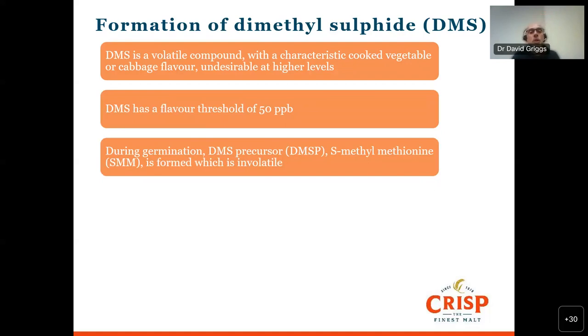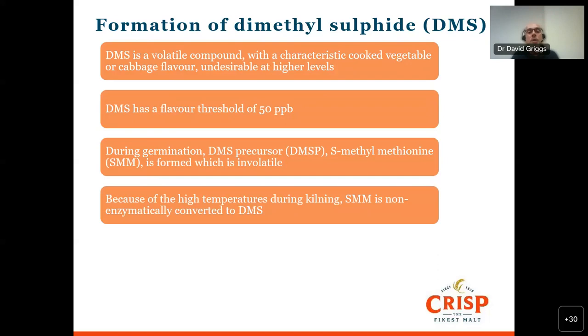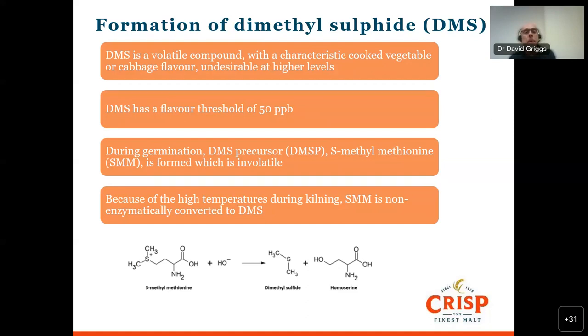So this is formed during germination. This is involatile, but in the process of kilning, the higher temperatures lead to thermal degradation of S-methylmethionine and generate dimethyl sulfide. So by kilning, we can effectively blow a lot of the dimethyl sulfide out the top of the kiln in order to ensure that we don't carry that compound through into the brewery and potentially lead to those unpleasant flavours in finished beer.